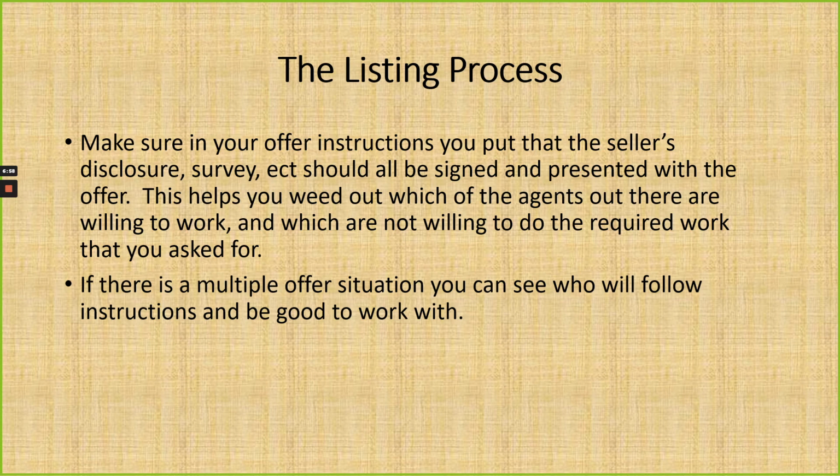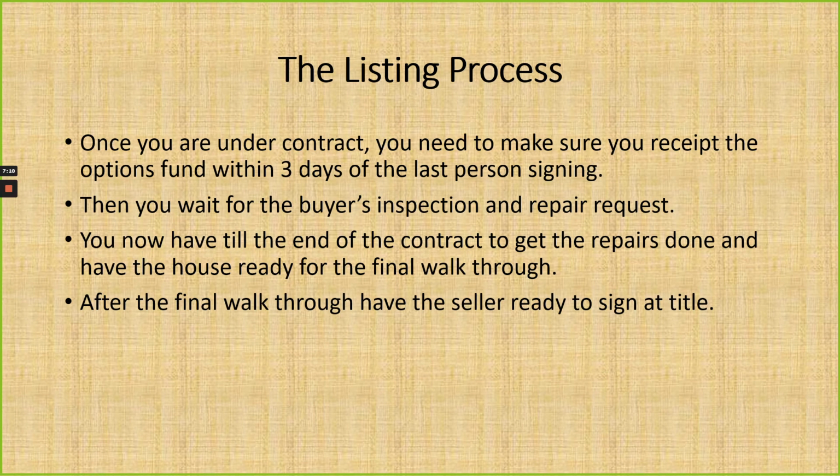So if that's the kind of offer, if the agents are too lazy to do anything else, those aren't the agents you probably want to work with anyway. So that way, if you have multiple offers, like a lot of them are these days, you can kind of know who you want to work with. And then once you're under contract, of course, you make sure that the option and earnest money are within 3 days. And then you wait for the buyers.